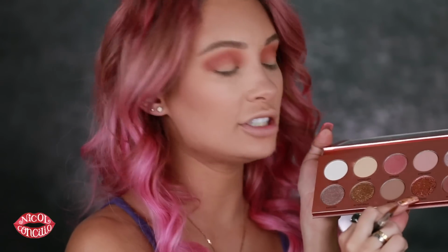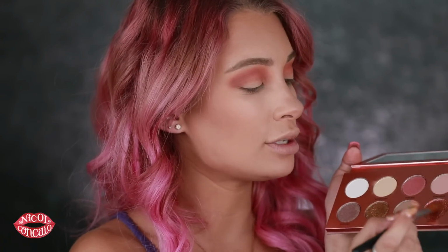I'm really liking it. And I love this pink shade she's got. And then I'm going to be taking the shade Jaybird, which is a foiled shadow. So I did wet my brush slightly. And this is my Morphe M224. And I'm just going to pack on both sides.